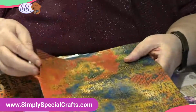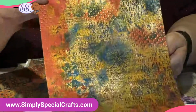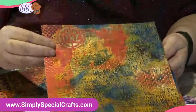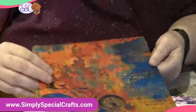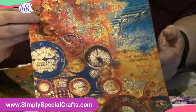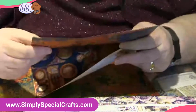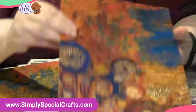This one says 1934 on it. And all those beautiful images. My goodness. We've got the clocks and gears and the coral, the sea. This is not vellum. I don't think you would be able to see it. It's kind of a woven paper. It's definitely woven.